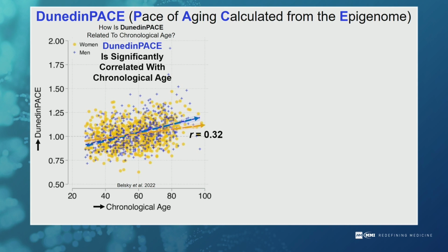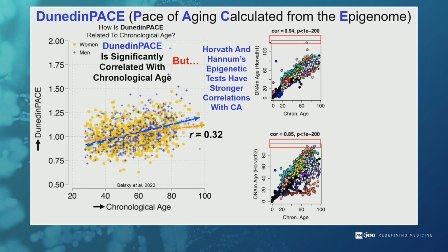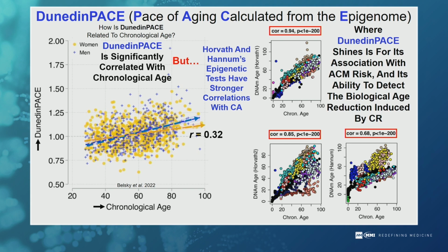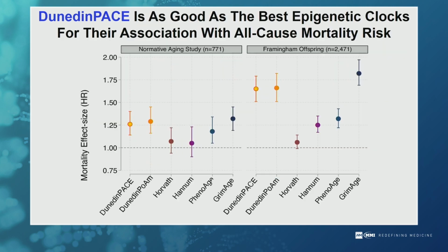albeit this is the weakest of the epigenetic tests. So why would I even include this data? Why is this epigenetic test important if there are others that are more strongly correlated with chronological age? Especially when considering the Horvath data with the correlations 0.94, 0.85 compared to 0.32, and Hannum 0.68, again, when compared with 0.32. So where this epigenetic test shines, Dunedin Pace, is for its association with all-cause mortality risk and its ability to detect the biological age reduction induced by CR, calorie restriction, in a human study.